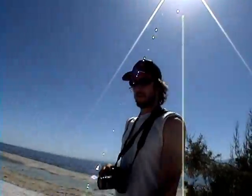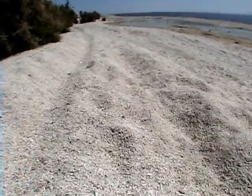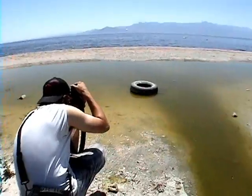You gotta be thinking to yourself, what kind of sand is that? What kind of ground are we on? The Salton Sea beaches are actually made up of tiny fish bones that crunch under your feet as you walk along them.